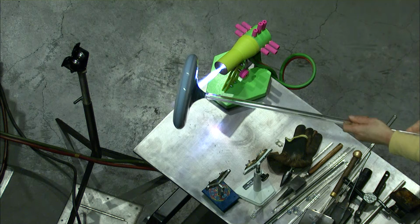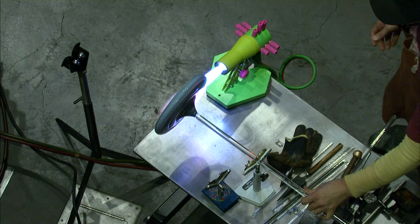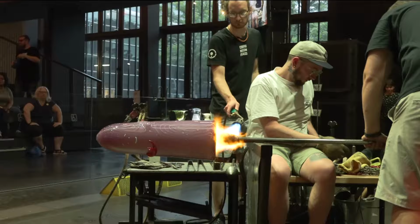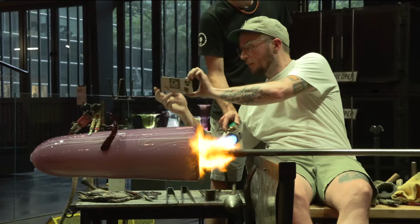All right. Well, Austin is liking where the figure is at now. Thinking we're pretty much done with the figure. So the next move with the figure is going to be removing it from the punty and getting it into an annealing oven so it will cool down slowly and evenly through the night. Make sure it cools and is nice and stable in the morning. Definitely an Instagrammable moment.